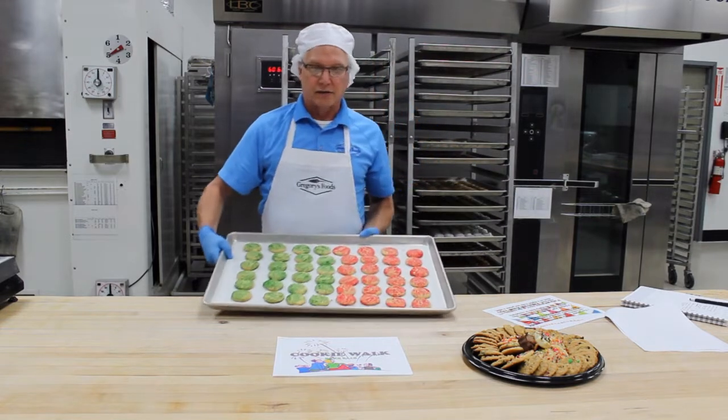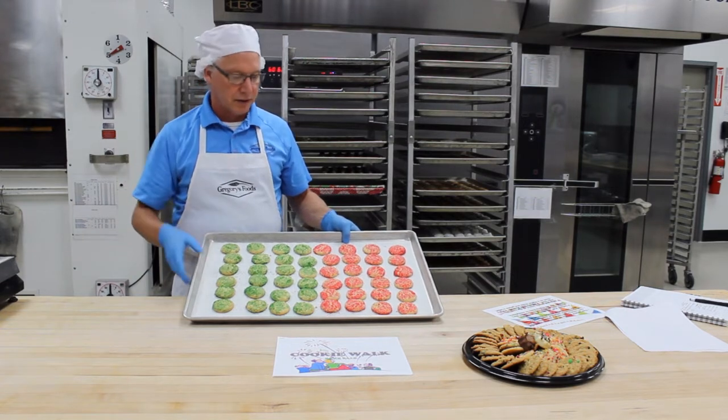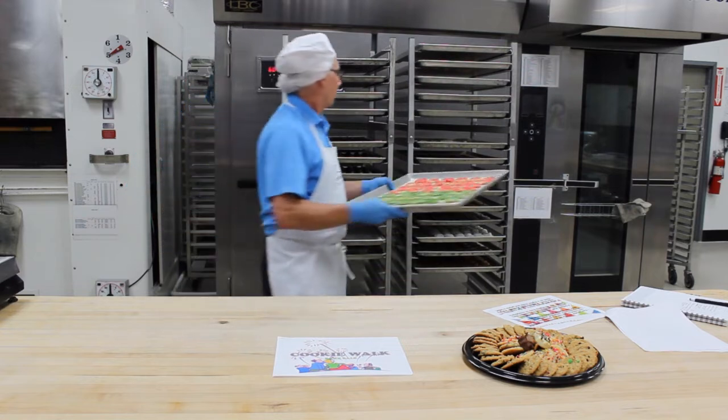This is just our standard mini sugar cookie. In this particular case, thinking about Christmas time, we used red and green sugar, but you can certainly use any colors you want.